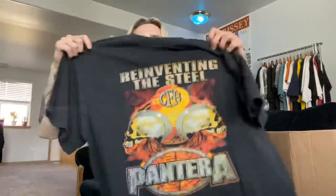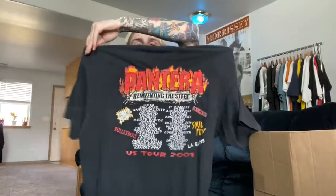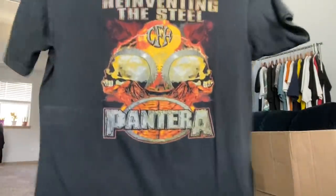We got a few band tees. We got this Pantera front and back print, Reinventing the Steel. This is a tour tee from 2001. There is no tag, but this one seems like it's a larger XL. I just realized that Morbid Angel was on this tour. That's so sick. Damn, so Pantera band tee.